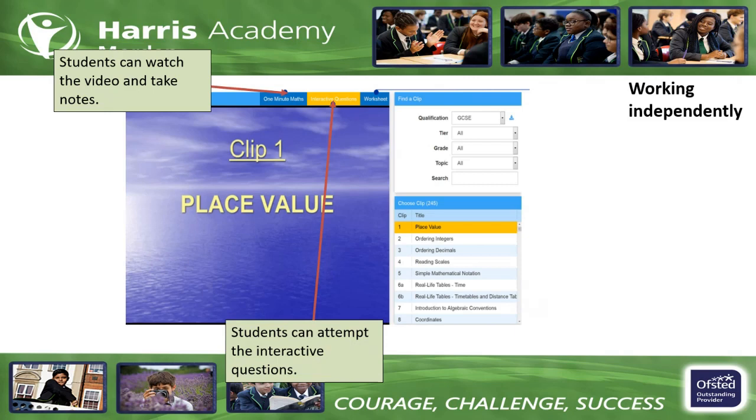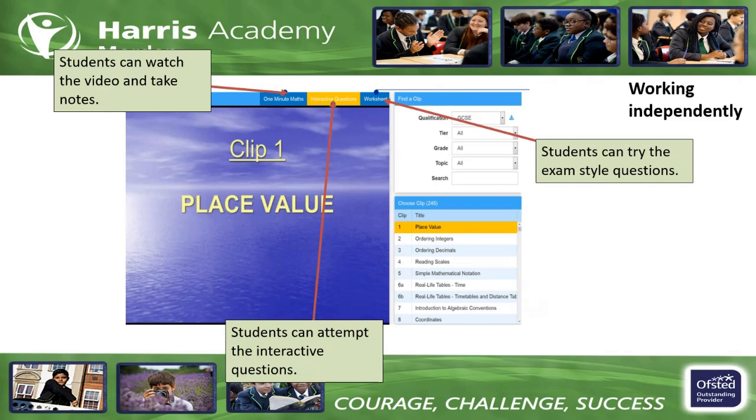Then they can do the interactive questions that are getting instantly marked. And if they want to stretch themselves and do more questions, they can click on the worksheet and attempt the exam style questions of that task.